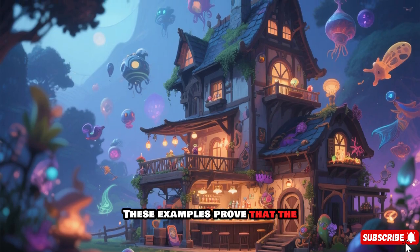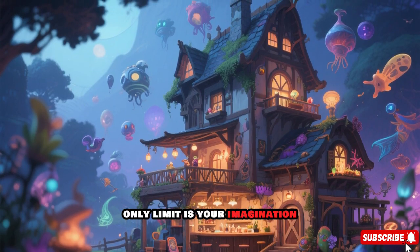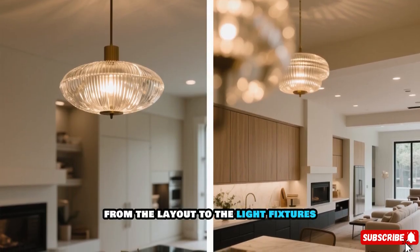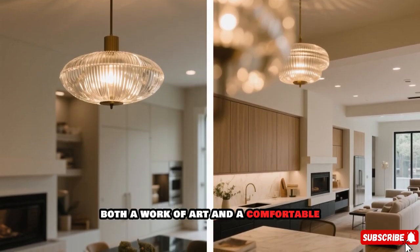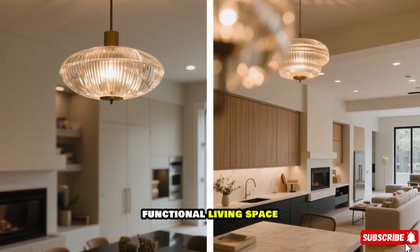These examples prove that the only limit is your imagination. Every detail, from the layout to the light fixtures, is chosen to create a home that is both a work of art and a comfortable, functional living space.